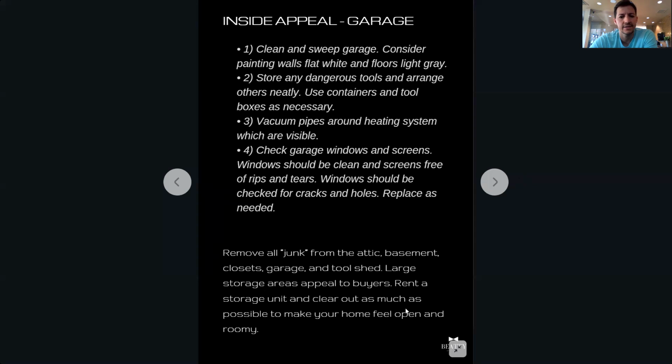Remove all junk from the attics, basements, closets, garages, and everywhere. Large storage areas appeal to buyers. They really do. Rent a storage unit and clear out as much as possible to make your home feel open and roomy.